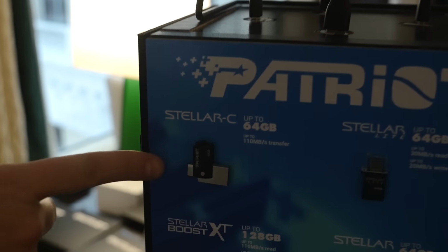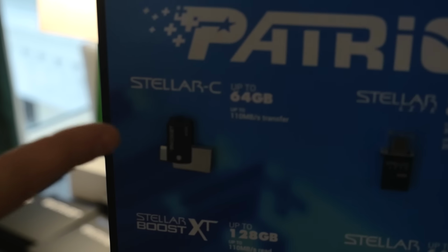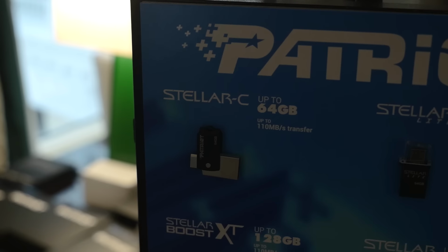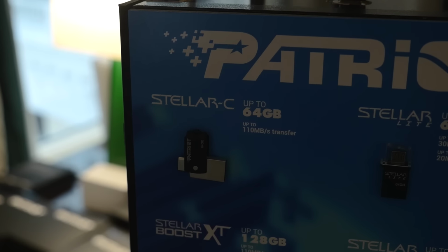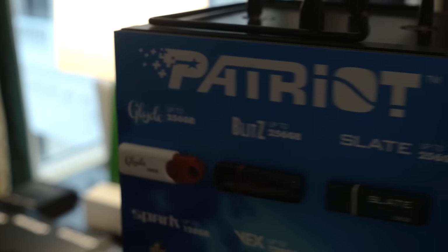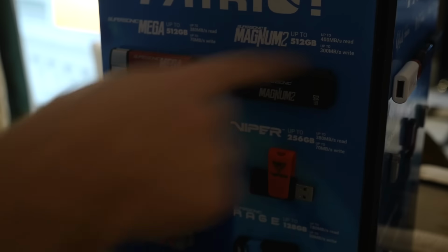So right here we have the Stellar C. This is up to 64 gigs of USB Type-C or Type-A storage. It's also 3.1 compatible, so up to 110 megabytes per second transfer speeds. That's pretty fancy. Oh, it's also USB on the go compatible, as Kane has just let me know about. There's other things here. Let's flip around to the super fast side. These two are the main ones that I want to talk about.